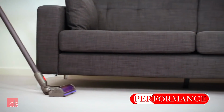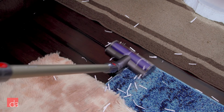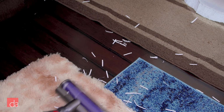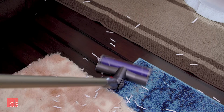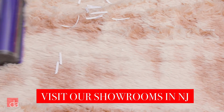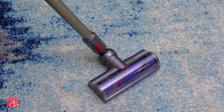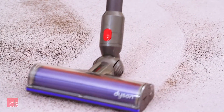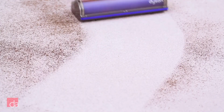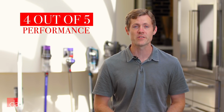Like the V11, the V8 Animal does pretty well on different surfaces. One downfall, though, is that it had a tough time going from hardwood flooring to area rugs. You can also feel the difference between the V11 and V8 when working on carpeting because the V11 has much better suction power than the V8. We did like that the cleaning head swivels from side to side, which makes it really easy to clean under and around furniture. Taking all of this into consideration, the V8 earns a 4 out of 5 in the performance category.